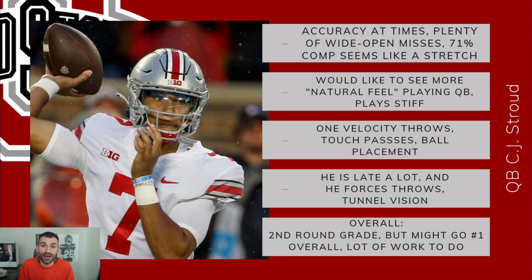That's going to be it for this 5 minutes or less, which hopefully we did. Yes, we are under 5 minutes. That's it for CJ Stroud, the young Ohio State quarterback. I'm excited to see what he does in year number two. I'm expecting a huge leap in what he's going to be able to bring.